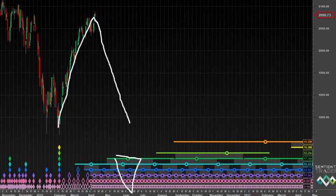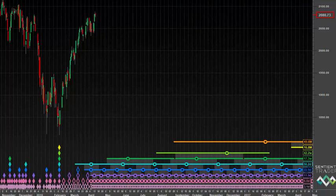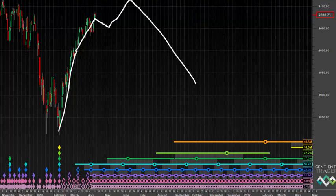It's also possible, of course, that the 40-week cycle has been dominant, in which case what we are going to witness is a bit of a correction, perhaps, then a further move up, probably a new peak, and then a move down into the 40-day cycle trough over here.